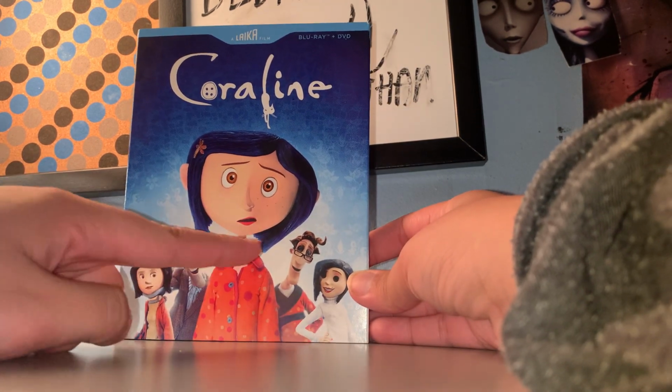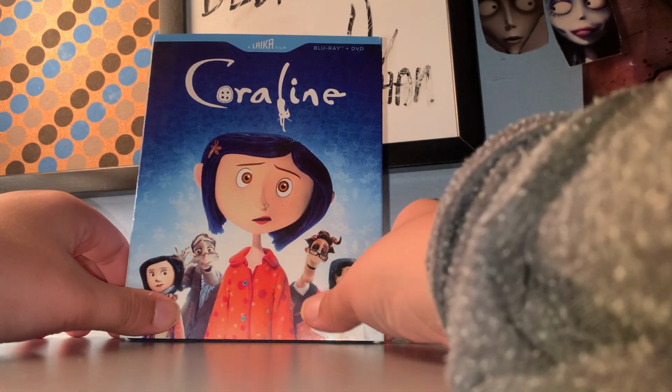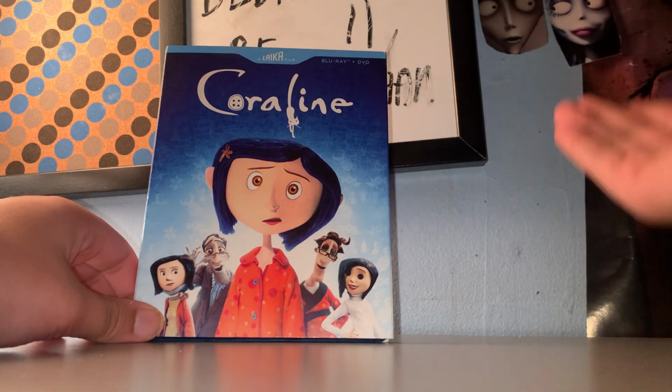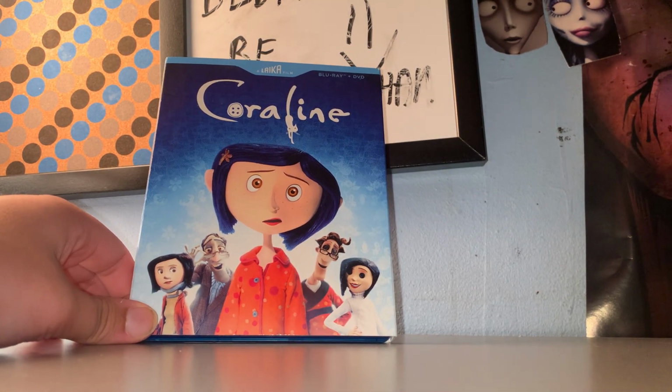The actress who plays the mom and dad, with and without button eyes, actually plays both the mom and dad. And the mom who plays both also plays the mean person.